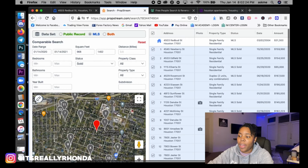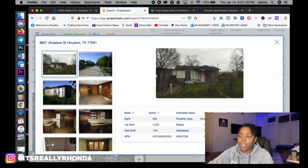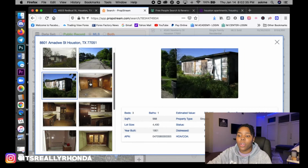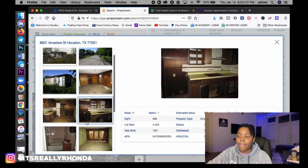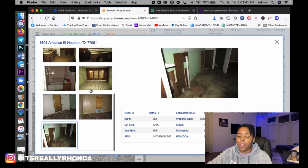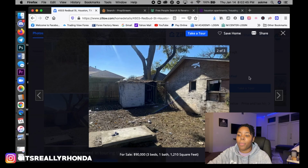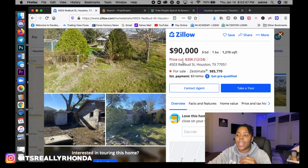Now let's look at something right here that's for 32. Look, that's what we're looking at. This is more comparable to our property. This one only sold for 32, and look at the condition of the property. Look at what we're dealing with. And this sold for 32. So for our person to be selling their property at 90, we already know there's some kind of difference in there, and the owner may not know.